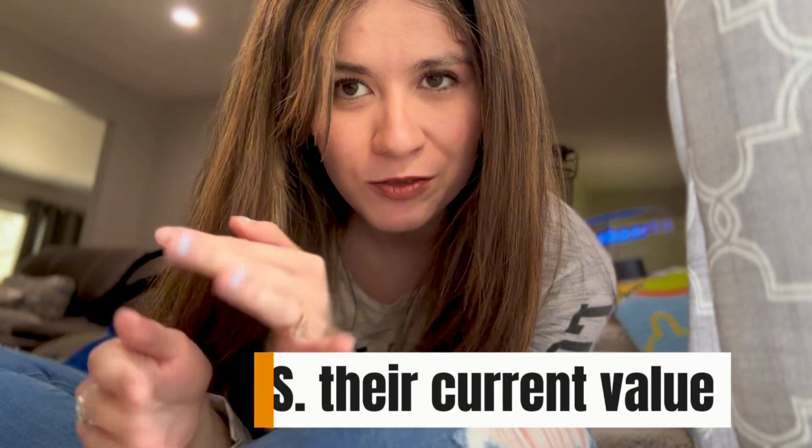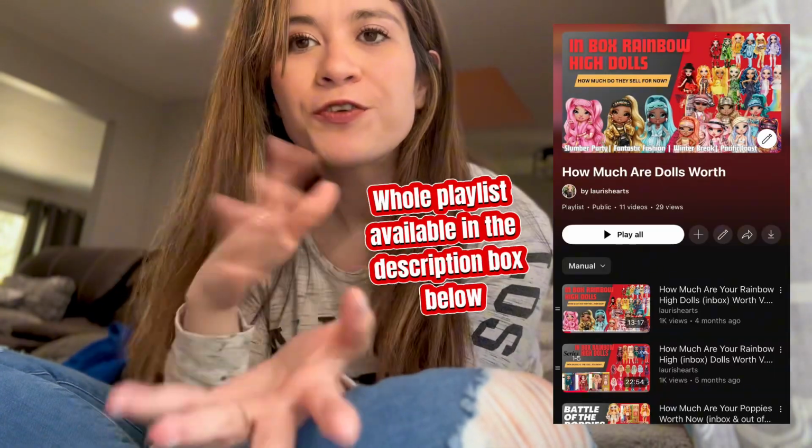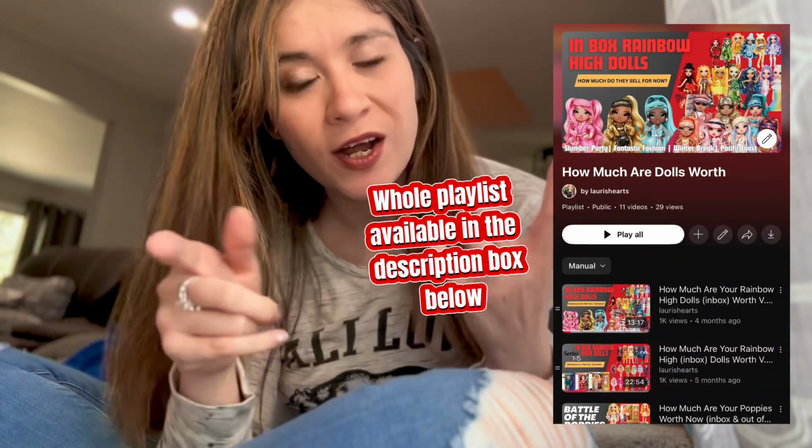Once again, my name is Lodi's, collector of our swords, mostly of dollies. We like doing averages of what dolls cost when they initially retail, when they first were released, versus what they're selling for now on eBay and Mercari. I have a whole series. You can check out the playlist here. But without further ado, let's get into the Shadowhigh new in box averages.